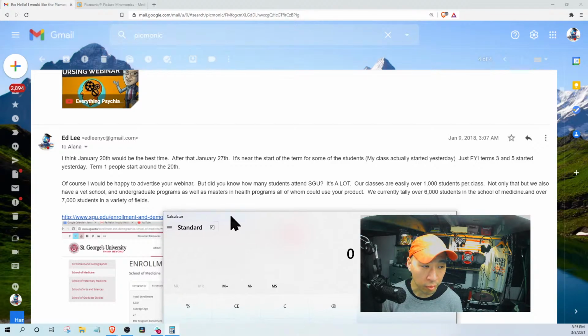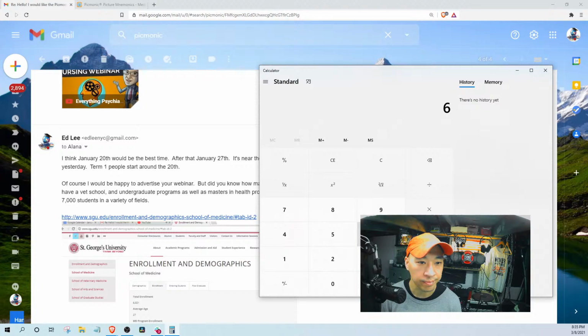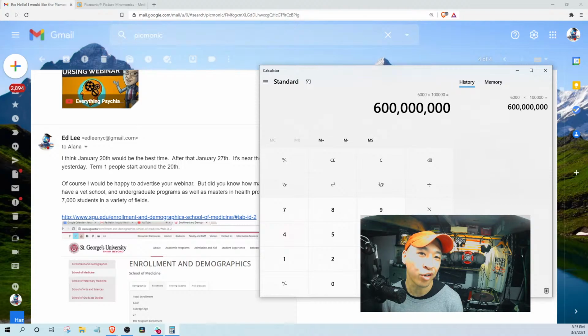Our classes are usually 1,000 students per class, 6,000 students in the School of Medicine. It ends up being 400,000 over 4 years. So let's just say it's about 100,000 per year. 6,000 students times 100,000, over 4 years. Okay, $600 million. There's a huge discrepancy. If we say 400,000 for 4 years, 100,000 for 1 year, 6,000 students. That's just the med school, not even counting the vet school.